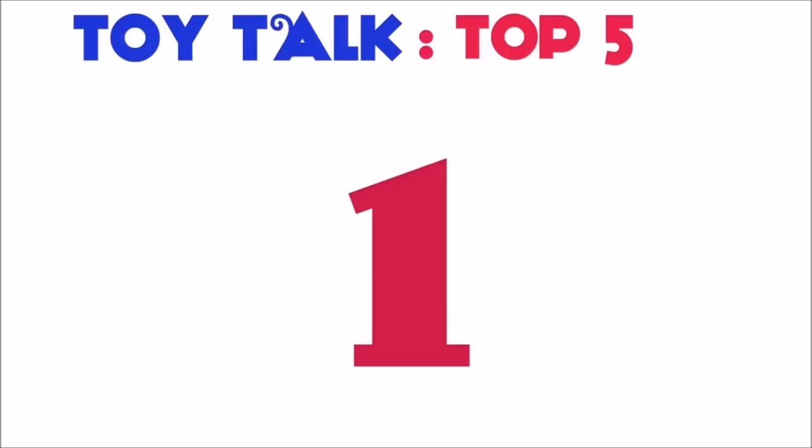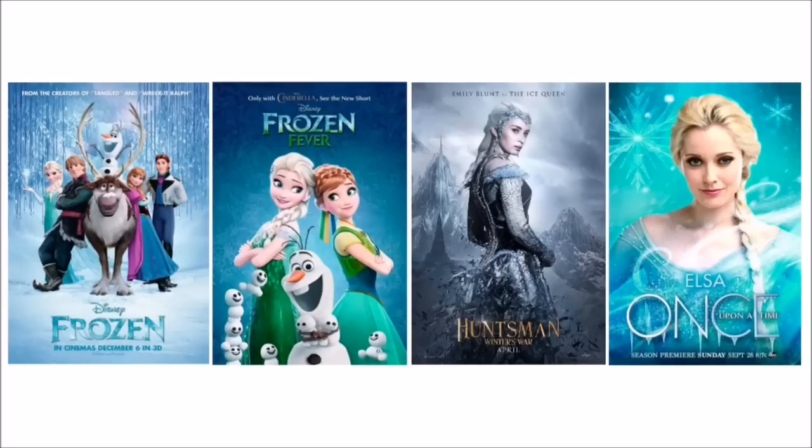And our number 1 favorite way to enjoy the Snow Queen fairy tale is through the movies. I love Frozen, and Frozen Fever, even though it's a little short, is really, really cute. And it was awesome when Elsa was in Once Upon a Time. And then I'm also looking forward to the Huntsman Winter's War and Epic Winter.